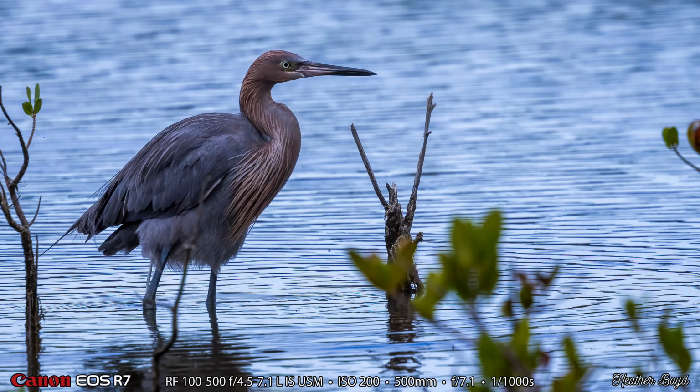And here is another reddish egret. This one was a little bit closer to the car, and my shot was blocked. I didn't get any of this particular reddish egret.